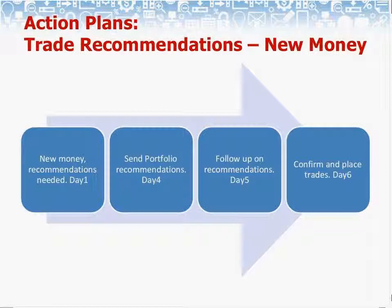So we sat down with advisors and we went through these different processes and we asked them to tell us step by step by step by step what actually is happening at each one of these steps, who does it, how much time you need between each step to transpire. And we took all that information and we built that into the action plans that are in the Wealth Management Edition.